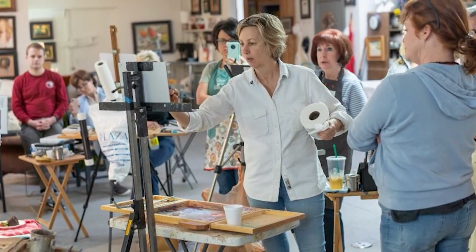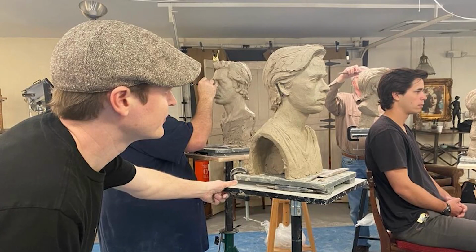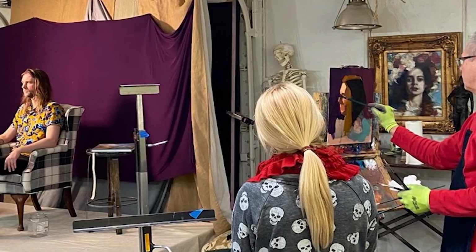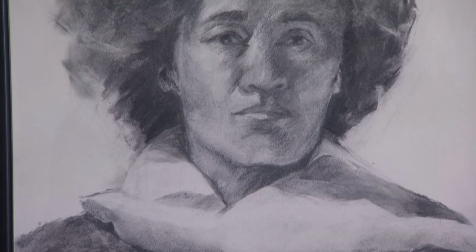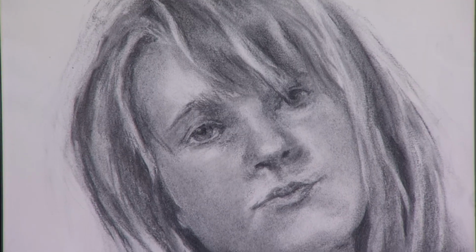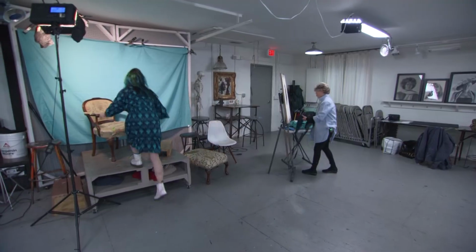Rita hones her skills at Warehouse 521, a gathering place for artists to learn, create, and be a part of a community full of creative camaraderie. Working from life is the best way to draw. It's all there. You don't have to guess. You don't have to wonder the angle of her ear or what their eyes look like. Nothing has to be invented when you can work from life.